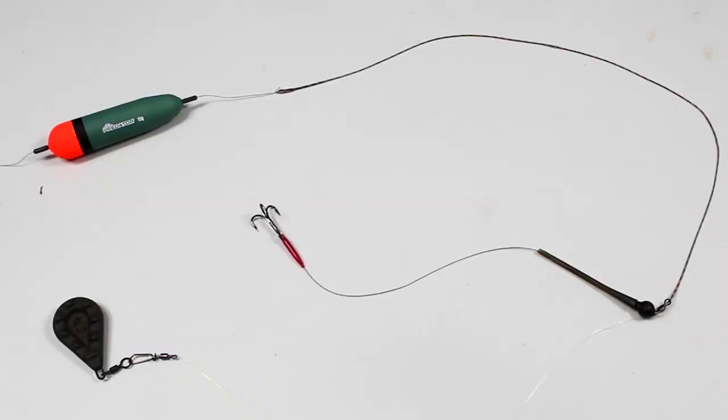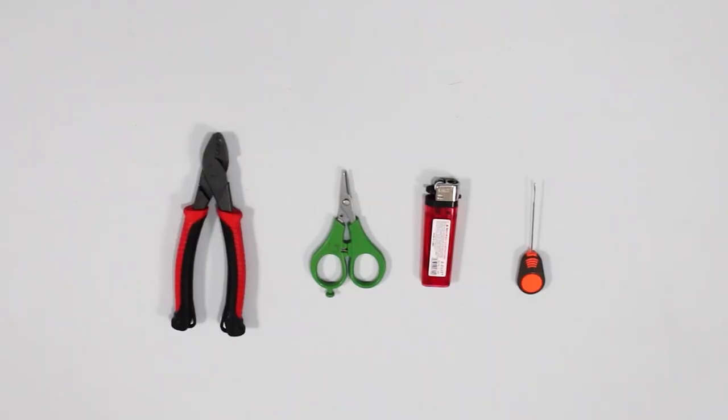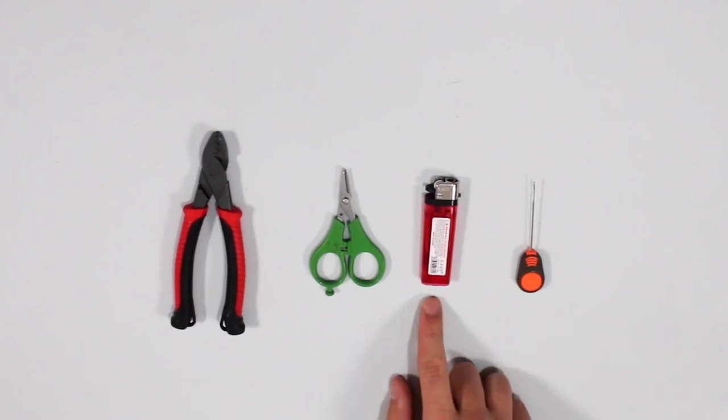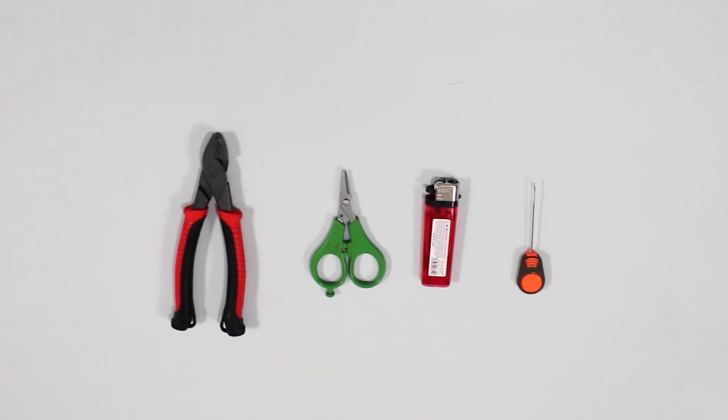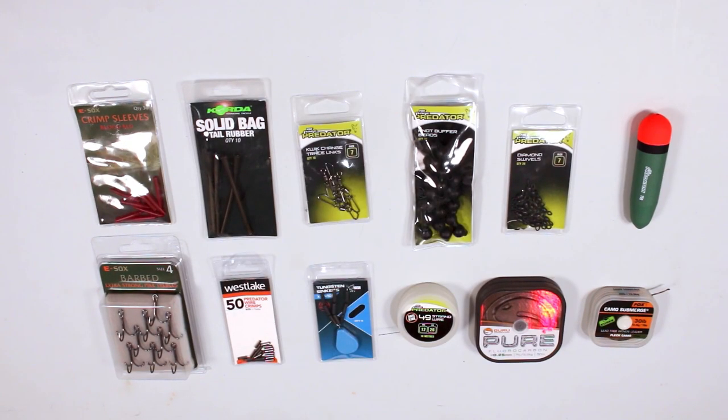The rig is pretty simple. The tools you will need to make this rig are a splicing needle, a lighter, a strong scissor or wire cutter, and a crimping tool. Here is what you will need to create this rig, as well as a lead that I haven't included.